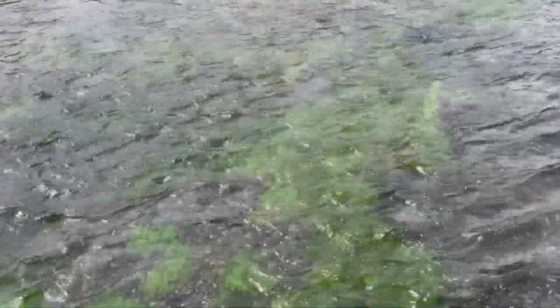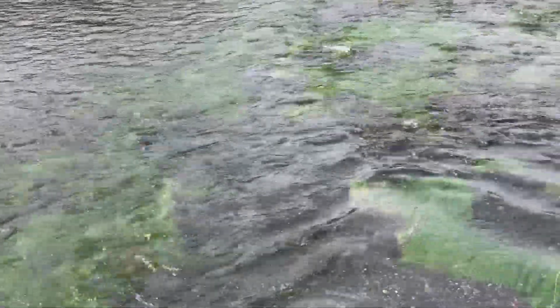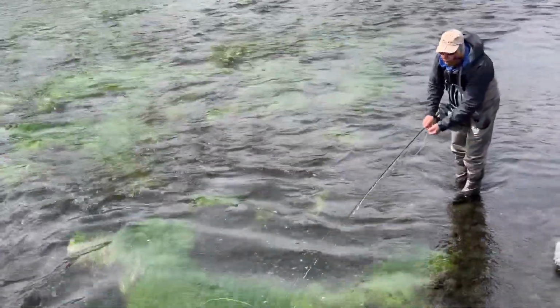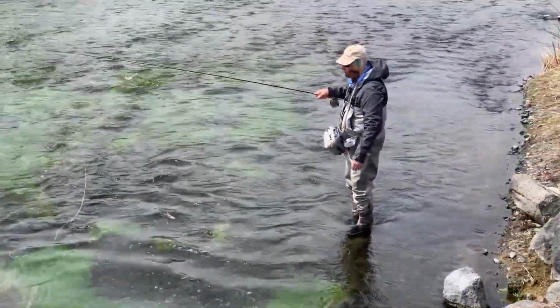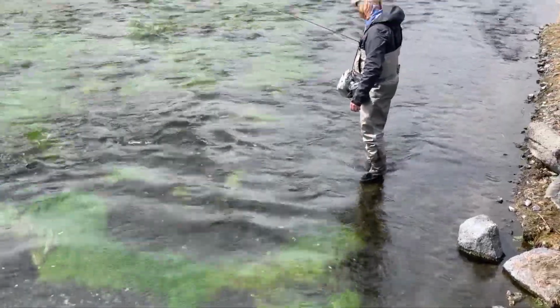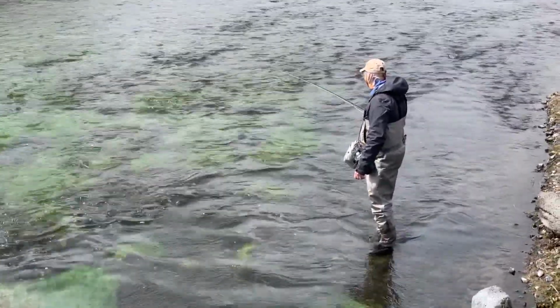So my main option during runoff in the spring is to search out and find or return to these great spring creeks that almost every state has, every mountain range has. The artesian water flows without runoff year-round.